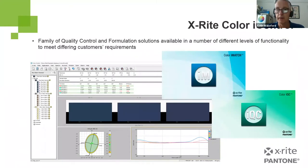So the main thrust of the first section of the presentation is the X-Rite iMatch or iControl family of software. It comes in a number of different levels, from a basic QC level up to a full functional formulation level, which allows a customer to come in at a price point and a functionality level that suits what they want to do, and they can always upgrade at a later point.